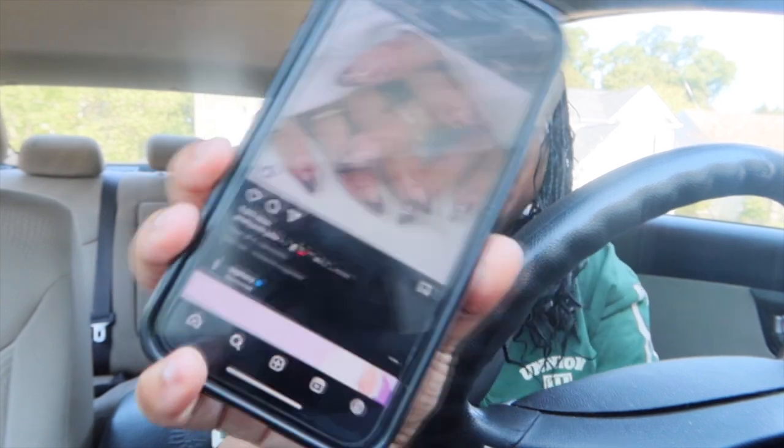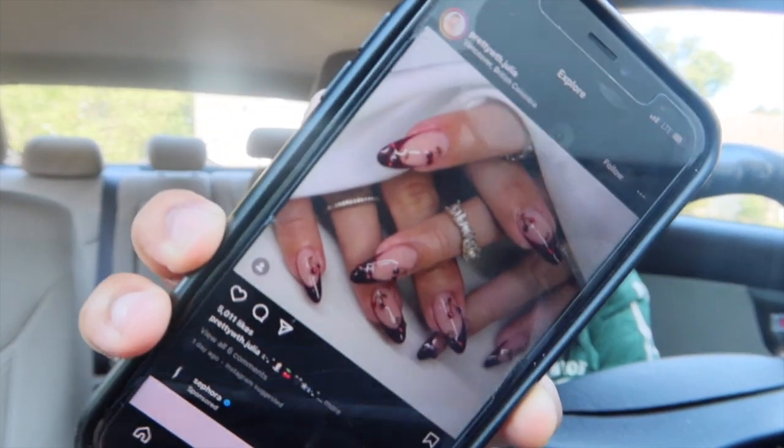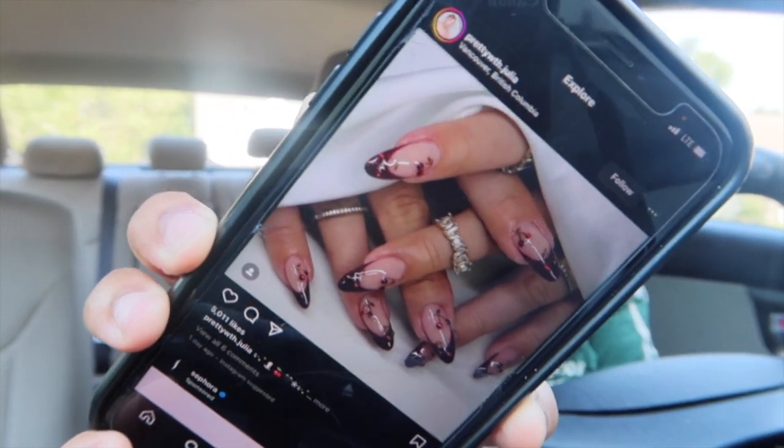Oh, I don't know. Y'all, I have so many nail inspo in my phone. It's really ridiculous. And then I was thinking about this, y'all. But this might be doing too much. I don't think I want cherries on every single finger. But that color is giving me fall. Oh, my gosh. I don't know which one to get.